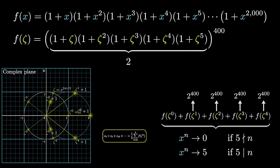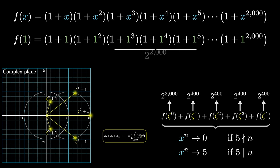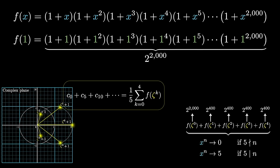The only one that's different is when we evaluate it at zeta to the zero. But zeta to the zero is a fancy way of saying the number 1, and we know how to evaluate this at 1. That's one of the easy things, we did this earlier. All of these parentheticals turn into 2, so it looks like taking 2 multiplied by itself 2,000 times. And so, finally with that, we have a highly explicit, honest answer to our counting question.